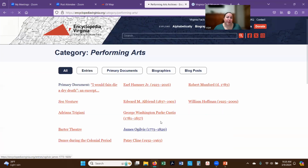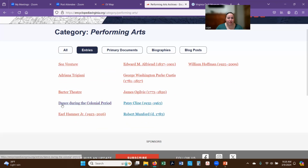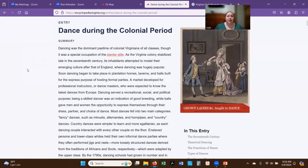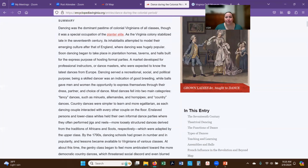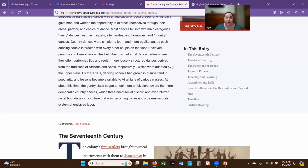So let's take a look at performing arts, actually. And let's look for entries about performing arts. Dancing during the colonial period sounds fun and a little bit more lighthearted than the last few entries we've looked at. So this is just a fun entry that is going to take you through dancing during the colonial period. And it's nice here they break it down by theatrical dancing, the functions of dance, the French influence.